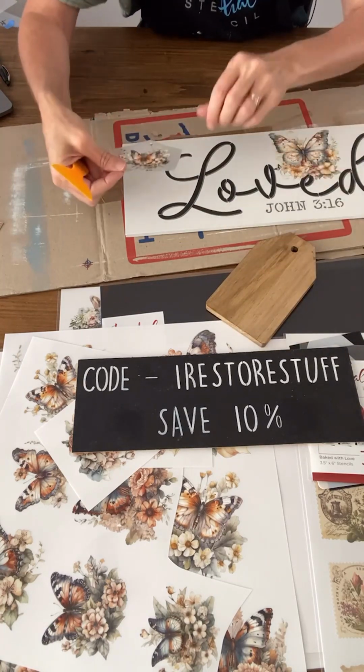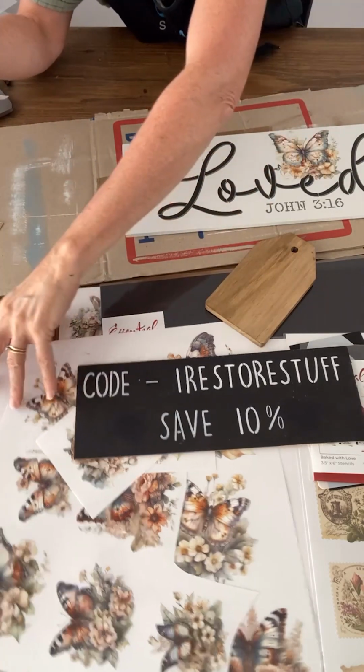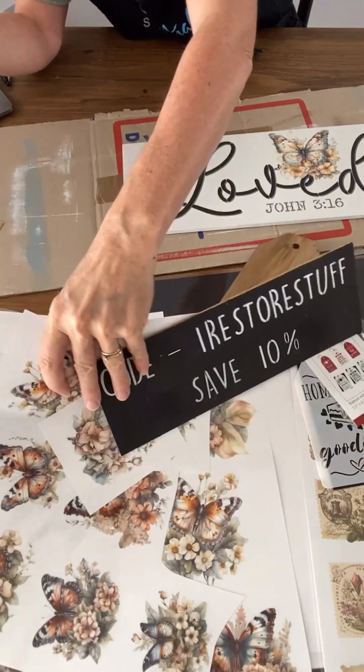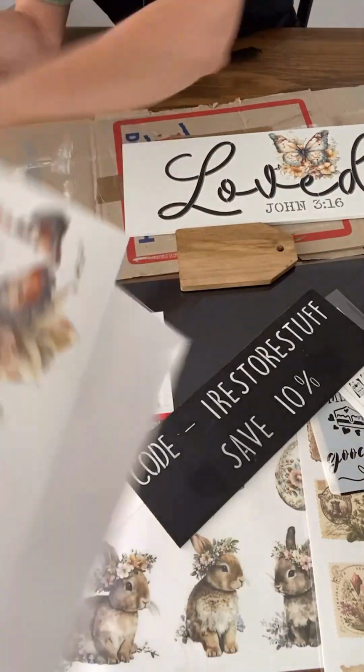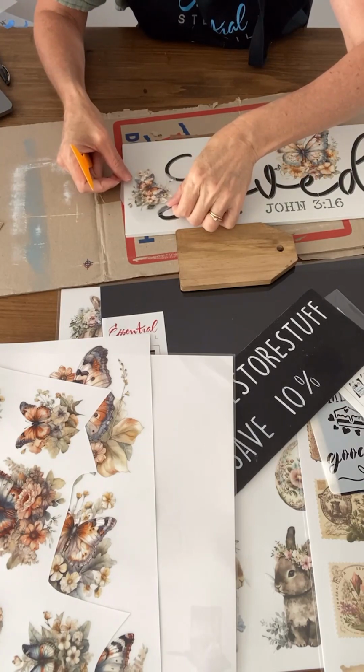All right, my last butterfly, spring butterfly. This is the vintage, what did we call it? Vintage butterflies, I think it says on the back. Vintage butterflies, correct.